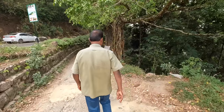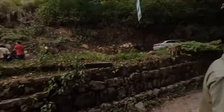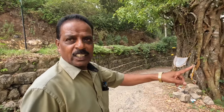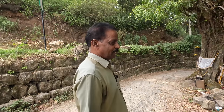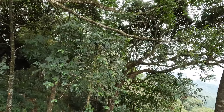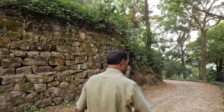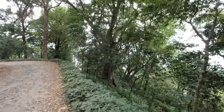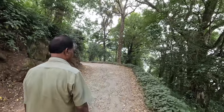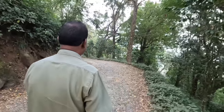Rajan's taken us somewhere down here. What is it? Coffee tree, this one. Oh, coffee tree. I love coffee. I'm a coffee drinker, but India has my heart for chai, I'll tell you that much. More coffee? Yeah, all coffee. Do you like coffee? Good? Yeah, good.